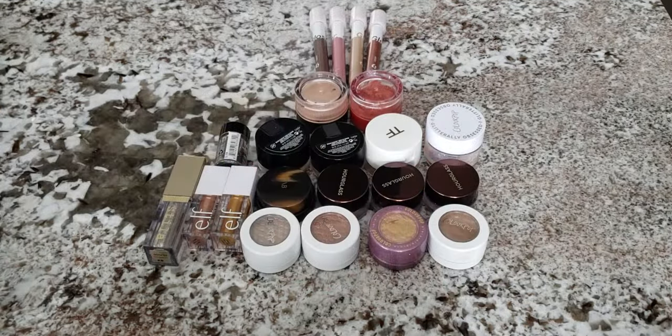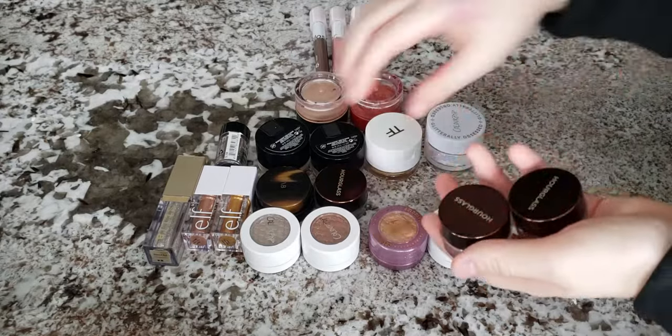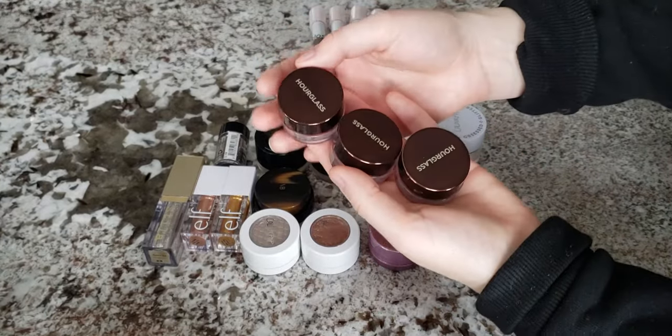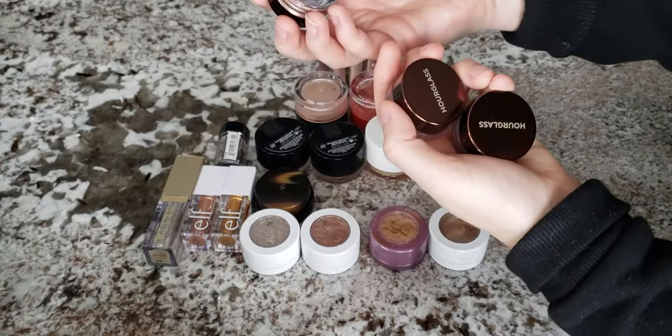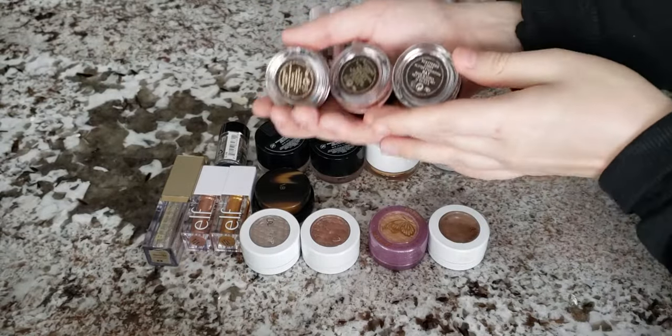Okay, next up are my potted single shadows. These are kind of creams and liquids. And this is a lot because I also have powdered single shadows, which I will have to tackle another time. I showed those in my first video. I think the best place to start is with my favorites. And those are the Hourglass Scattered Light shadows. I have three. They are so beautiful. I have Smoke, Reflect, and Ray.